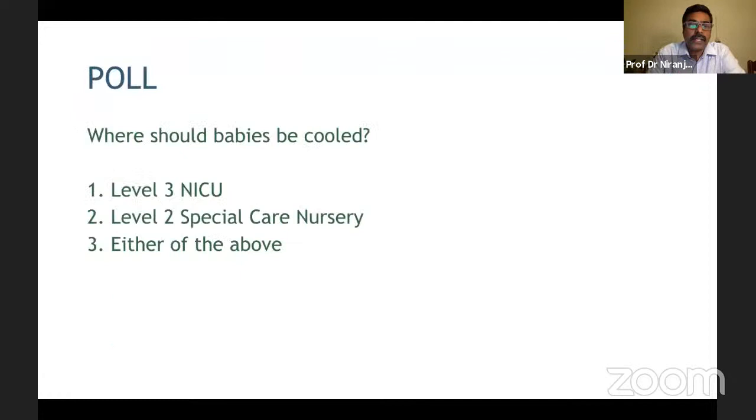So we'll go to the next question. Before we start addressing the next question, can we have a poll on this? Where should babies be cooled? Level 3 NICU, level 2 special care nursery, either of the above? Okay, it's interesting to see that 21% feel that you can cool in a special level 2 nursery also. Interesting to see that.